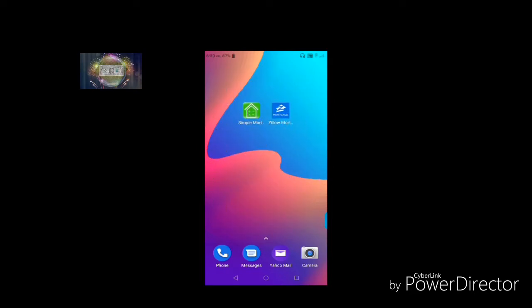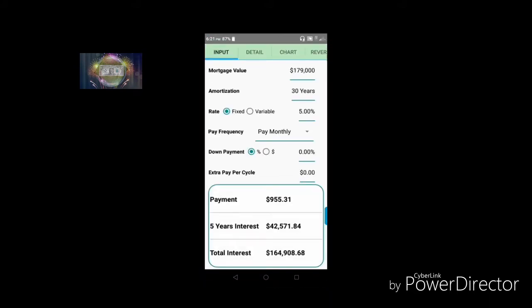These are the two apps that I downloaded. I'm using an Android phone, so it's on Google Play. If you have an iPhone, you might want to look in the Apple Store. They might have the same software. So let's use the Simple Mortgage app first.